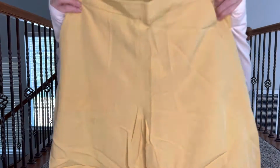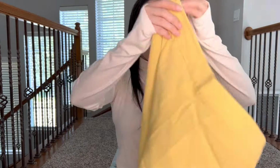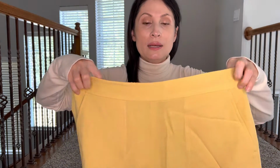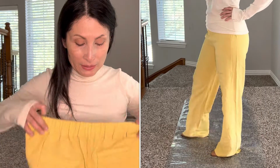And this is another yellow. They were having a lot of yellow clothes for summer. And this is another pair of pants. Oh my God, I really like this. You know why? Because this one has elastic in the back and not at the front. I don't like when they have elastic at the front because it makes my belly look big. But I do like when they have the elastic in the back because it makes me feel more comfortable. So I really like these pants.